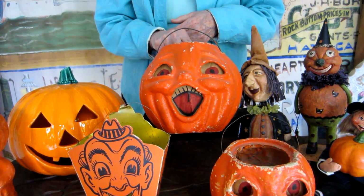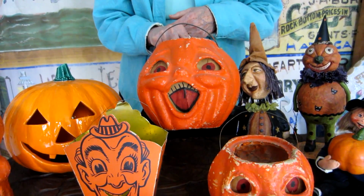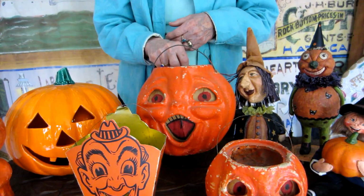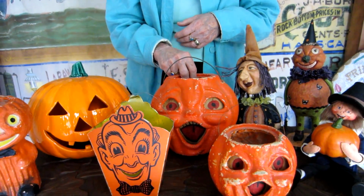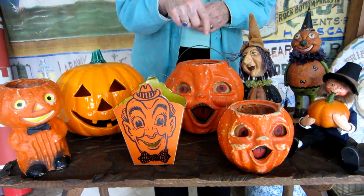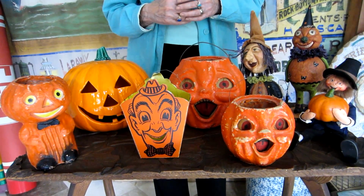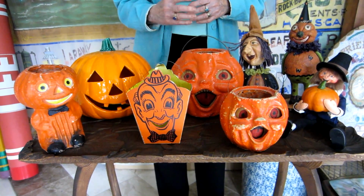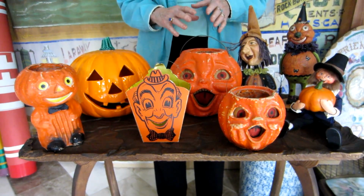But you can see a lot of them, or you can do this. You can take a piece of paper and paint the eyes on a thin piece of paper, and then when you put a candle into this, it lights it up and you see the jack-o'-lantern smiling, and the eyes are all lit. Each of these now sells for about $100. You may be lucky and find them for less. But they are old, they are paper mache, and they're in very good condition.